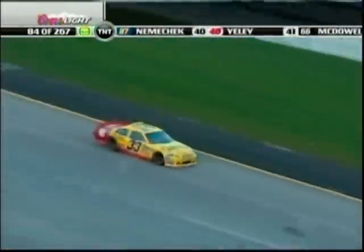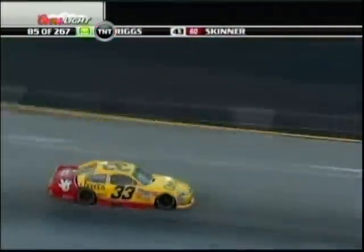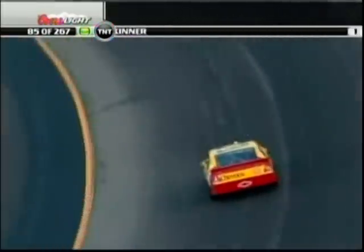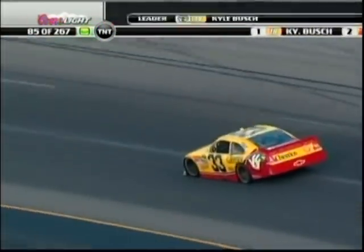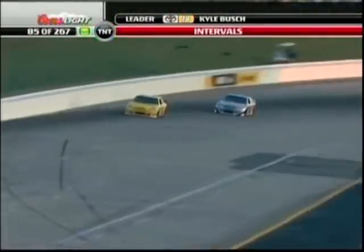Clint Bowyer almost lost it, getting off of four there. Good save, take a breath here. And back, five. Bowyer right now one lap down, being scored back in the 30th position. Landon Cassill gave up the race lead. He makes his pit stop at lap 84.